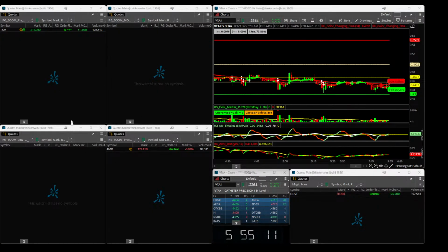We'll be watching for stocks to pop up in any of these five scans. Once we see one pop up, we come over and check the current bar volume. We want to see this number really moving, high volume flow. We want to make sure we have enough volume to get in and get out safely. If we don't have high volume flow, that might be hard to do.